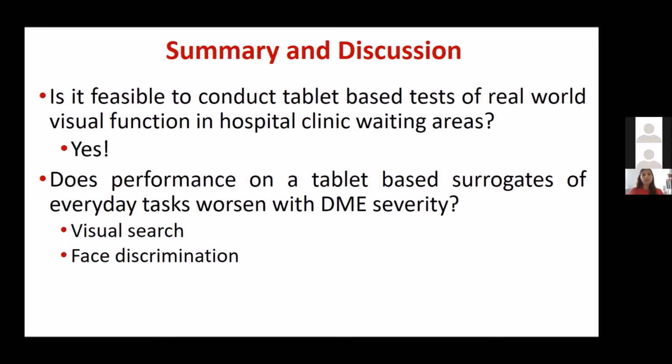The second aim was to ascertain whether performance on tablet-based surrogates of everyday tasks worsens with DME severity. And what we found was that visual search duration certainly increased with DME severity. So that's a yes for does performance on tablet-based tasks of visual search worsen with DME severity. And this is a particularly useful finding because we know from previous research that visual search is an important visual task in itself, but it's also a useful indicator of mobility and ability to perform other everyday activities.